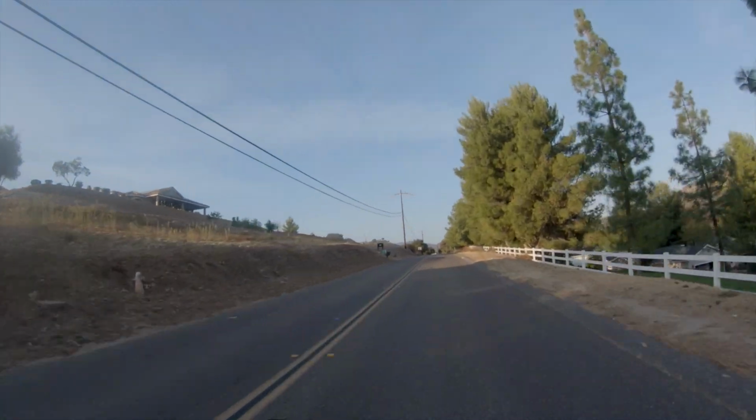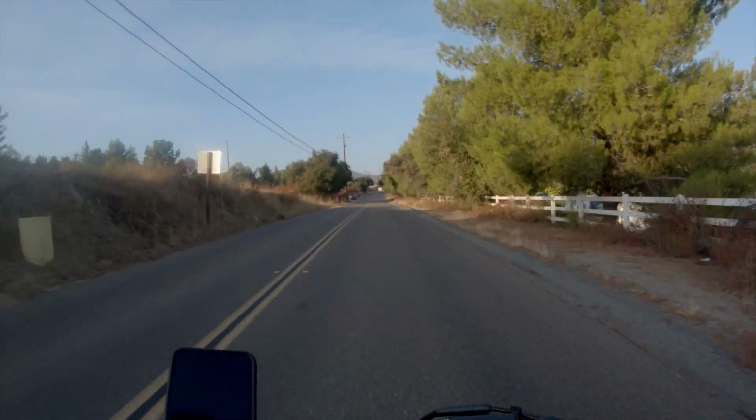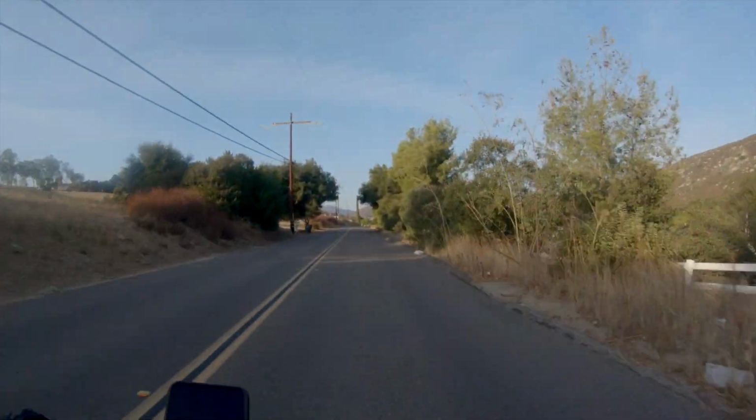I think the end of this is a dead end, and it looks like a good place to look for snakes. It's starting to cool off and the sun's starting to go down, so a lot of snakes are gonna be coming out, and they love to lie on the edge of the road.